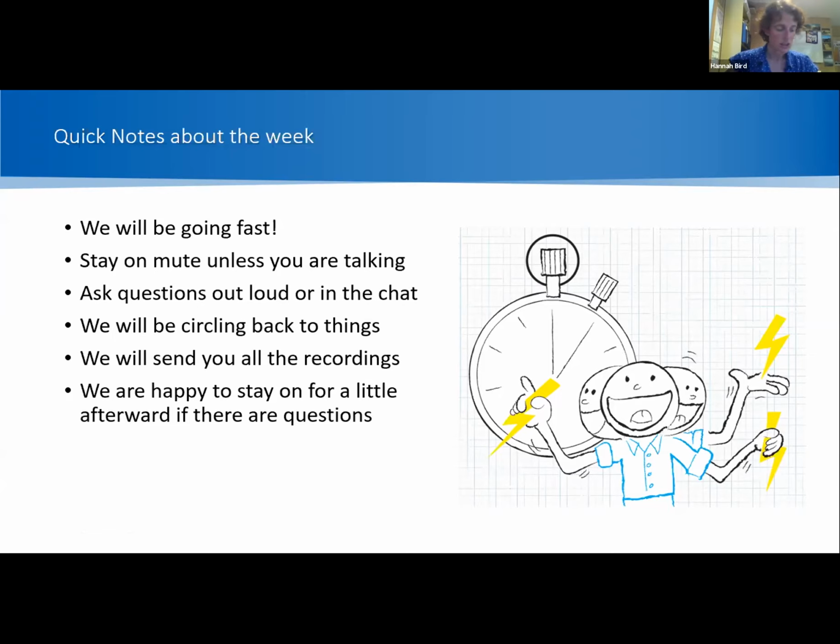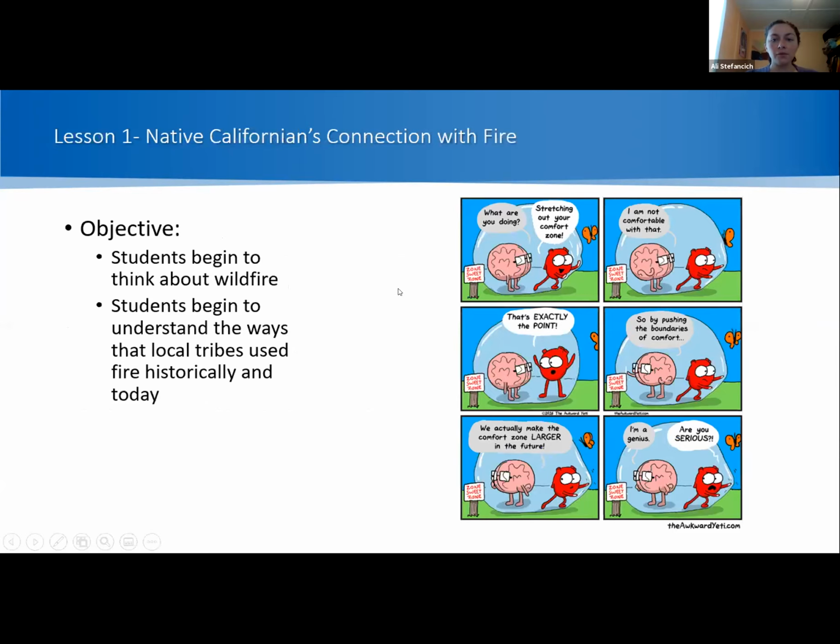I think my suggestion, Ali, as we wait a little bit more for her, is maybe we can get started with some of the lessons and then move to Mio as soon as she joins us, if that's okay with you. Yeah, certainly. We're just going to start right in going through some of the lessons.